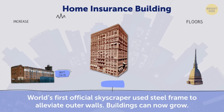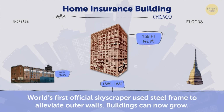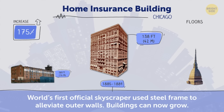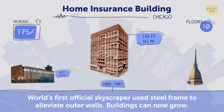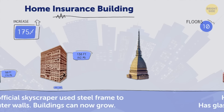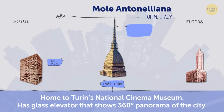The Home Insurance Building, 1885 to 1889. Officially the world's first, and known as the father of the modern skyscraper. It was the first to use steel in its frame. Since the outer walls no longer need to support the structure's weight, buildings can grow higher. Oh, and they will.